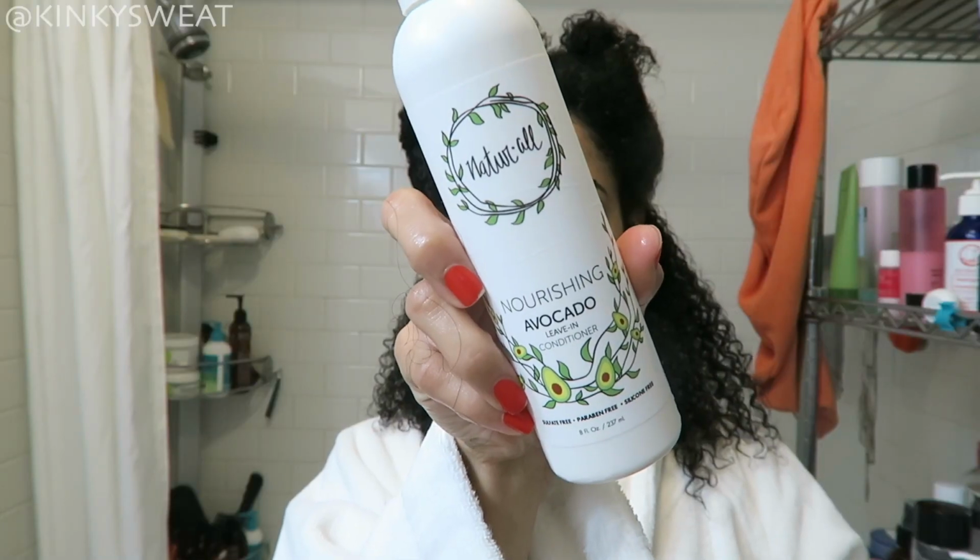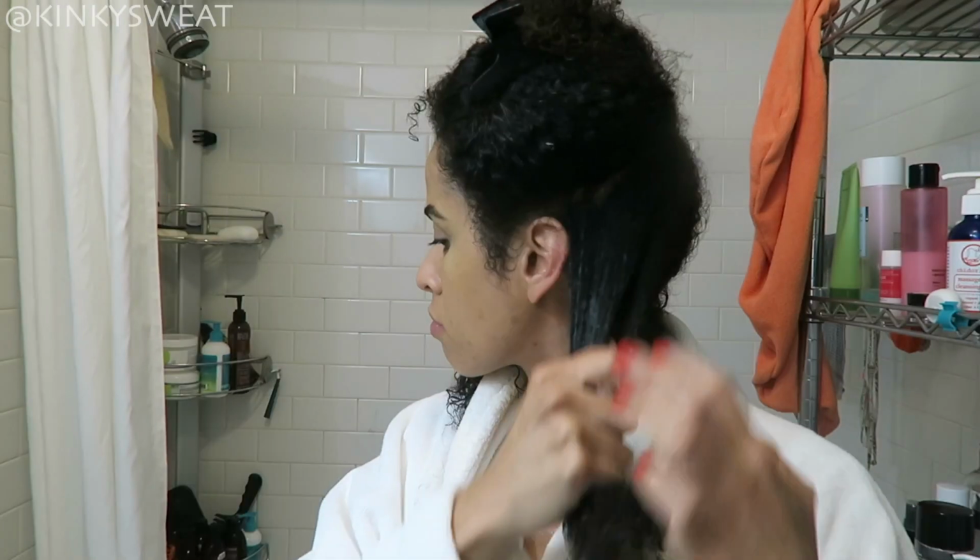And then I followed up with the Natural Club Avocado Leave-In Conditioner. I love the consistency of this product. I just hate the smell. And truth be told, after all products have been applied and dried, I could still smell that leave-in conditioner. And it's just like so much sandalwood or whatever that smell is.